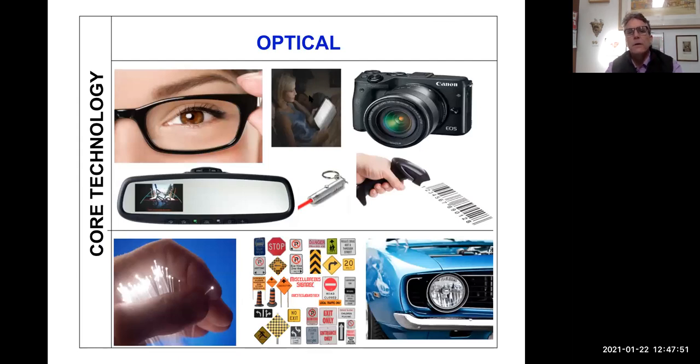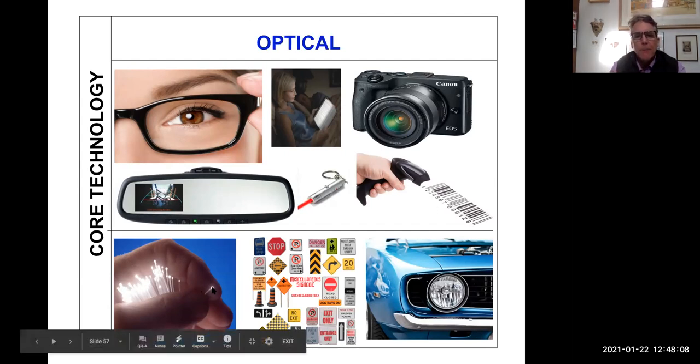Okay, so glasses. I'm guessing this is the light on the book. Cameras, optics, lenses, focus. A mirror is optical technology. A laser pointer, don't point it at airplanes. A barcode reader. These are all optical technology.